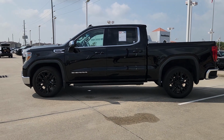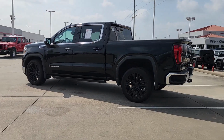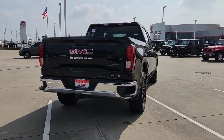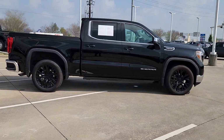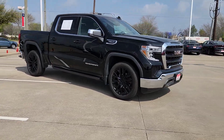Take a moment to check out the 2019 GMC Sierra. With less than 90,000 miles on the odometer, this vehicle provides excellent value. Enjoy a view of this hardworking, boldly styled GMC Sierra, the full-size pickup available with a range of powertrains and options designed to prioritize the capabilities you've been looking for.